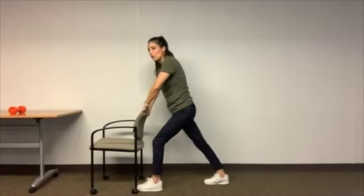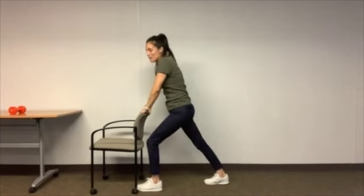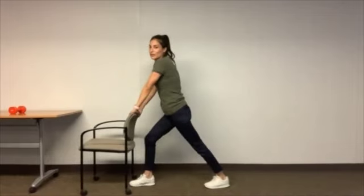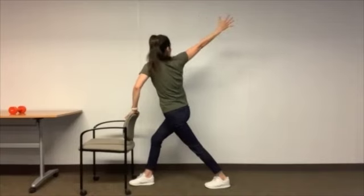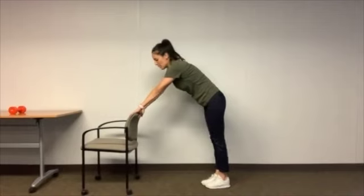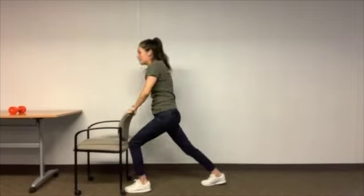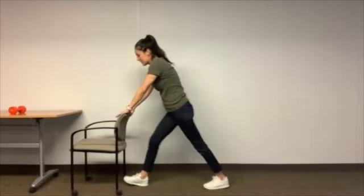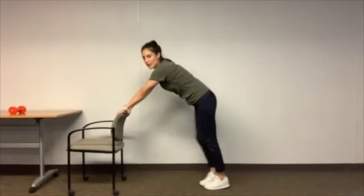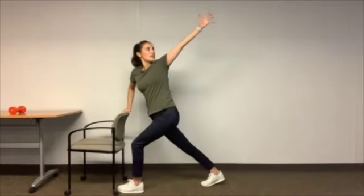So big step forward with our right foot, twist right, look right, reach right. Hand back to the chair, big step back for 1. Other side, step forward with your left foot, twist up, look to the left. Hand back together, step back. That was 2. Big step right, twist right. Hand back, step back. That was 3. Big step left. Twist left, hand back to the chair, step back.